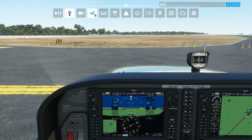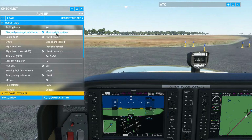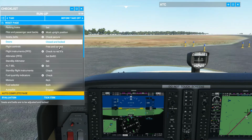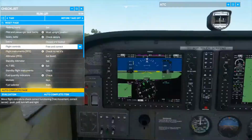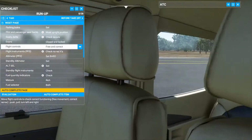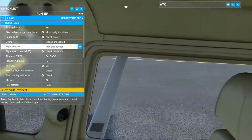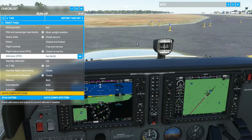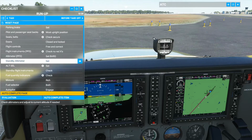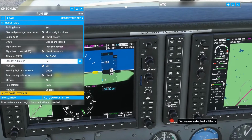All right, it's run-up time. Here we go. Down a little bit. Okay, parking brake is set. Pilot and passenger seats are set. Good. All right, flight controls. Down, up. Down, up. Up, down. Left, right. Good. All right, flight instruments. No red X's. Everything looks good. Altimeter PFD is set. Standby altimeter is set. Let's set our autopilot really quick. We're going to go to 10,000 feet, which should be safe for today.